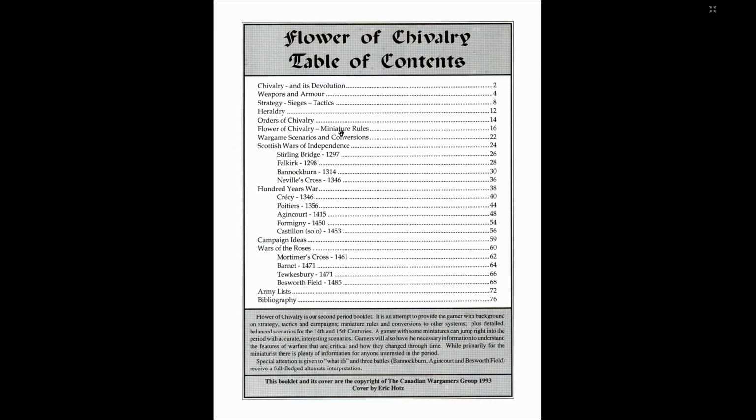So we start with the contents, and you have very interesting rules. There is a rule set that is quite decent, I would say, and of course a lot of battles and how they can be fought. You can adapt them to the rules that you're playing, and some campaign ideas. So we'll go and check one by one.